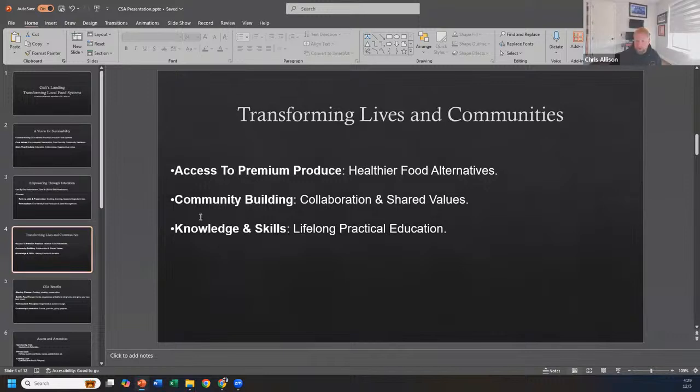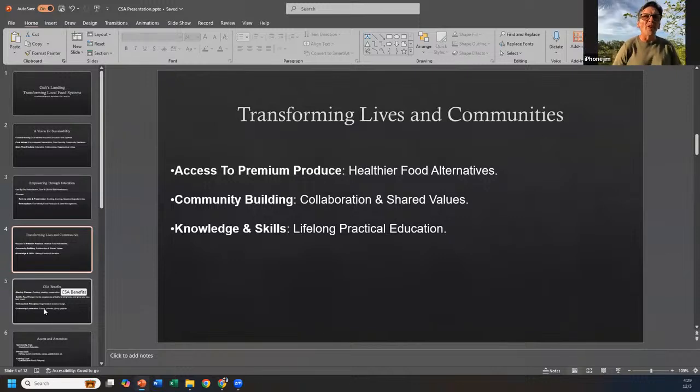Community building. The collaboration and shared values are only going to increase how our community lives, and lives better, in a regenerative posture. And then the lifelong practical application of the education you receive is invaluable. Anybody want to add anything to that? Just the actual food forest. You're probably going to get to that.